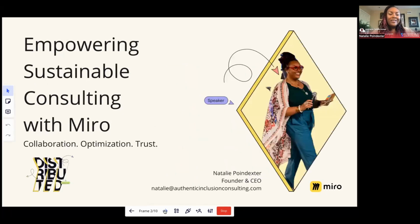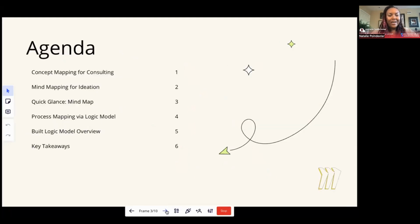Today, I'm going to cover why this is so powerful based on collaboration, optimization, and trust when you're working with your clients. I'm the founder and CEO of Authentic Inclusion Consulting, which is a disruptive consulting firm that works with folks in grant writing and technical assistance. Of these things we're going to cover today is concept mapping for consulting, mind mapping for ideation, and process mapping via logic models.